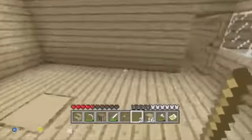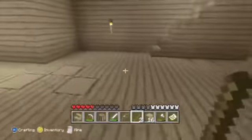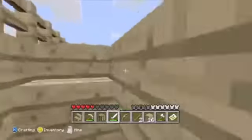Actually, I better get on building. I want him to be impressed when he gets up here at what I've done. Start getting back to work on some of my fencing.